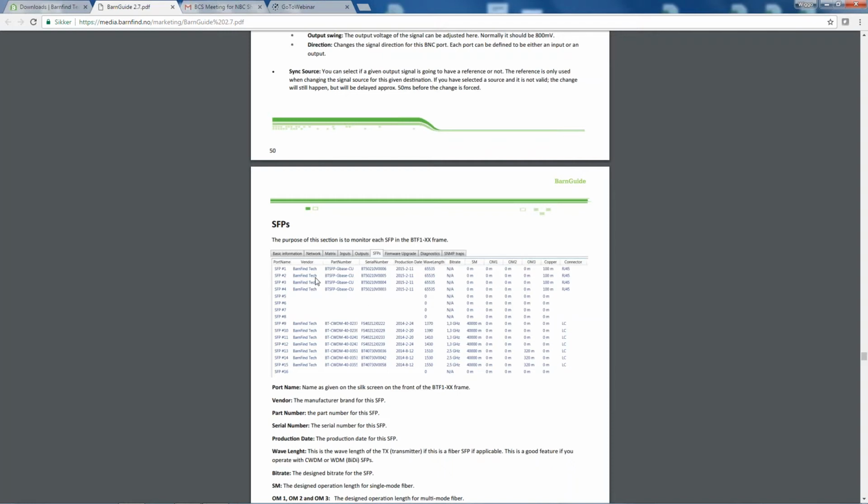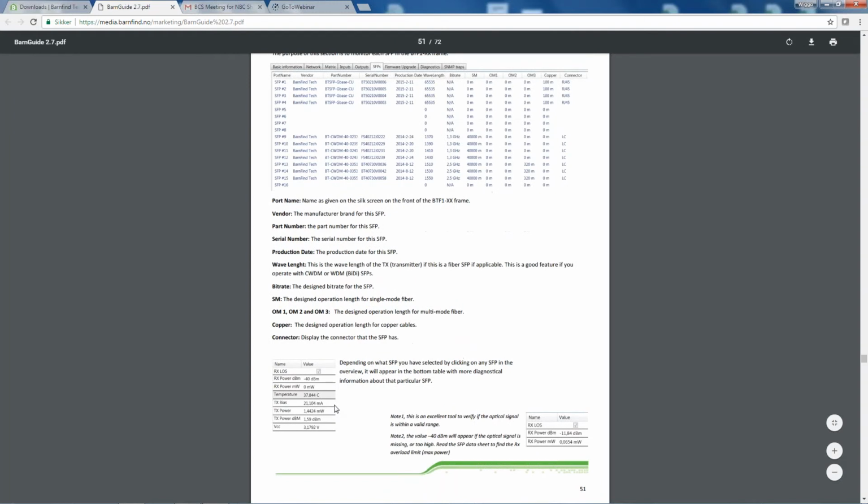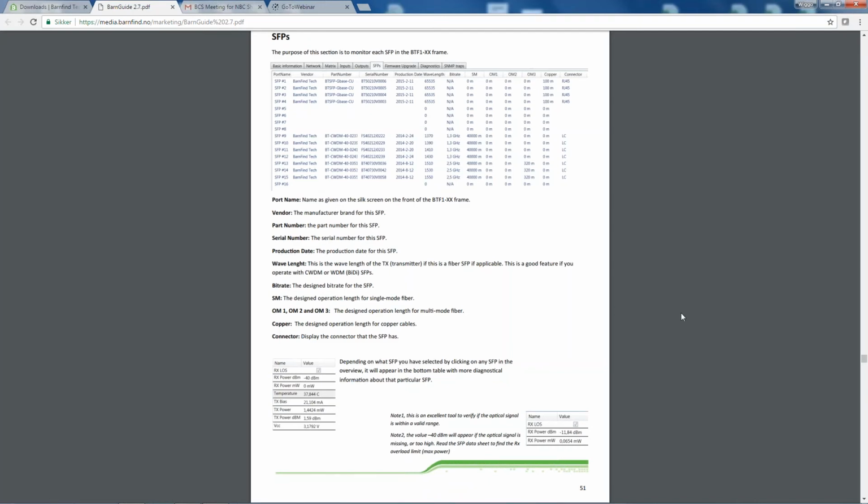If you click on one SFP, you will get further information on the power of that SFP, the temperature, the TX voltage, everything will be here. Whatever can be read out of the DDMI system that most SFPs have will be read out. So it's a very nice way to do things.